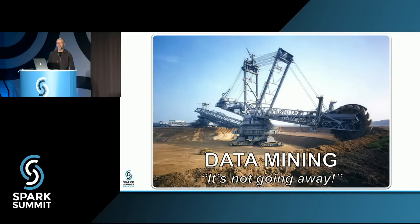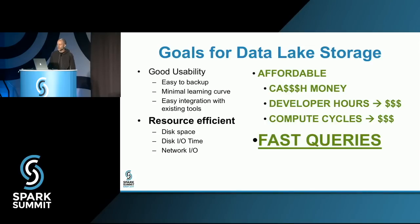So let's define our goals for efficiency a little bit more. First, what we need is a data lake, right? So let's make a data lake. What are some good goals for our data lake? Well, first we want to integrate it into our stack. We want our users to be able to figure it out without bothering us too much. We want it to be resource efficient, because resources cost real dollars, real man hours, real compute cycles, and bad resource utilization really impacts our ability to provide fast queries. So really, we want fast queries, and we don't want to spend an arm and a leg to get them. Everything else could be considered a bonus.